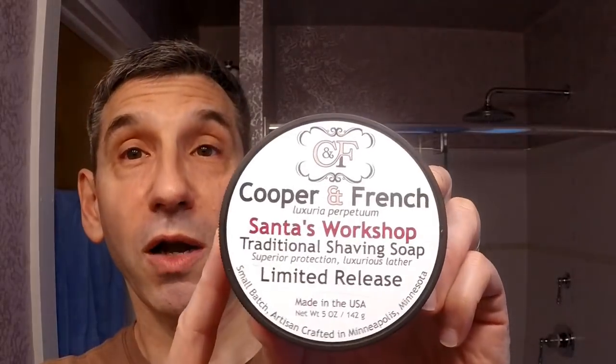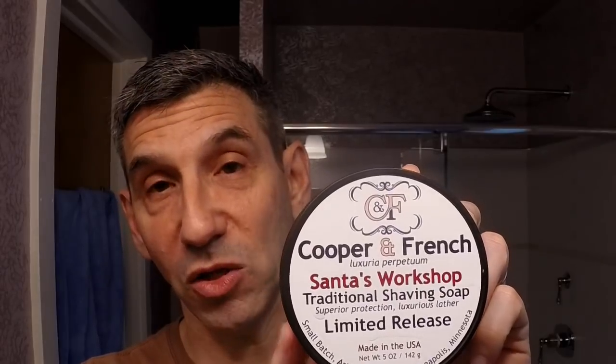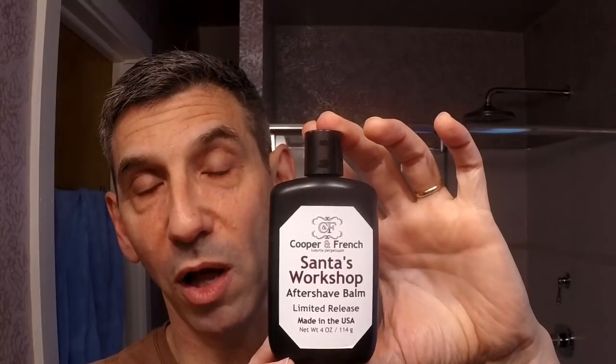Today's soap, the first part of Santa's Workshop. This is the shaving soap from Cooper & French. As I said, a tallow-based soap. Very easy to use, easy to lather, good slickness. I do find it to be a touch drying at the end, but that may be simply because the soap hasn't yet cured. I don't really know. But the fact that it's a little bit drying is really no matter, because once you're done shaving, apply the aftershave balm. And this has been a fantastic combo all week long.